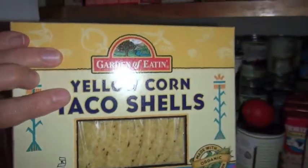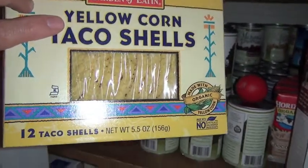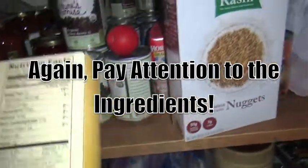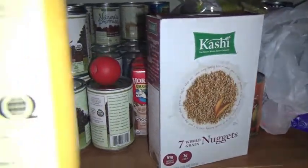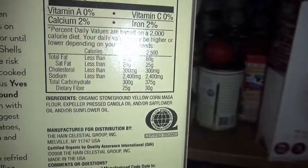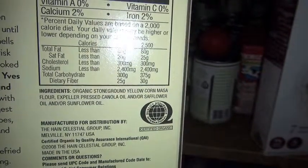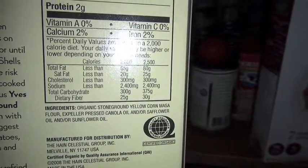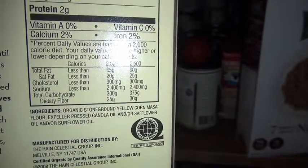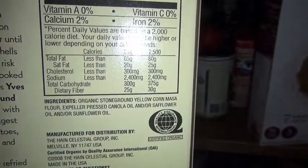Cans: black beans. I have kidney beans, garbanzo beans, cannellini beans. I even have something like this. This is Garden of Eden. What I pay attention to with something like this is that most of the other companies make theirs with hydrogenated oils and disgusting things. This is corn, expeller pressed canola oil, I'm trying to read it through the camera, and or safflower oil and or sunflower oil. So very basic. You've got your 3 ingredients.